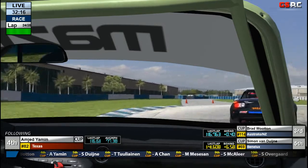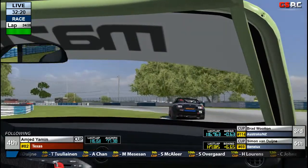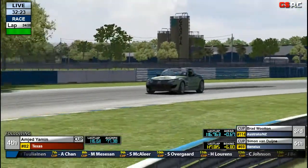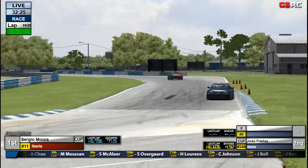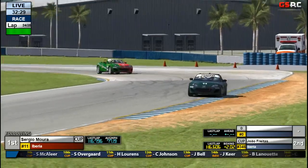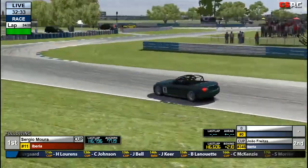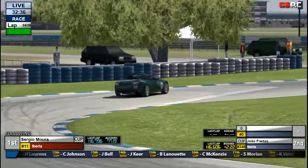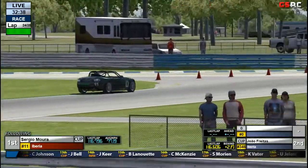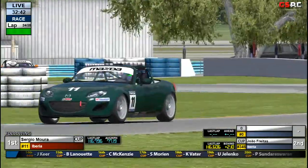Richard, I just wanted to point out that Sergio Mora actually had a really good strategy coming into the pits early and then coming back out where he did. Bill pointed out earlier, maybe it was Joe, that he got held up by Chuck Johnson and a few other drivers earlier on. So I'm impressed to see that he was able to get around those drivers and make up that much time to come out in front of Yao Freitas and Brad Wooten. So good job on Sergio's part for getting the right pit call today.